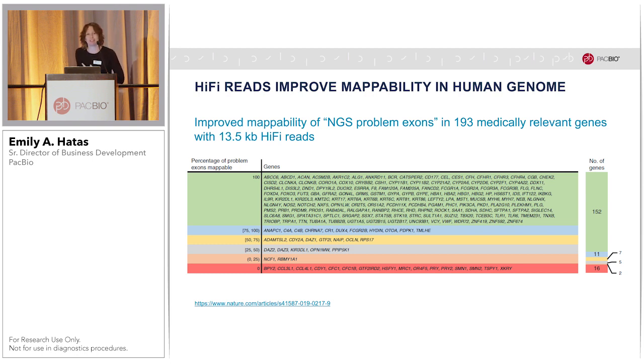And maybe this is just one gene that's cherry-picked, but there's actually something like 200 medically relevant genes that we know of where it is challenging to map all of the exons with short reads. So in this paper, we looked at all 193 of these, and we found that for about 75% of them, the HiFi data were able to map to 100% of these problem exons. And for the majority of the others, we were able to at least get some of the exons, with only just some in that bottom red panel where we were not able to map. I would point out that this was with 13 kilobase inserts, so as we push that HiFi read length longer, we expect to get better mapping in some of these most challenging genes.